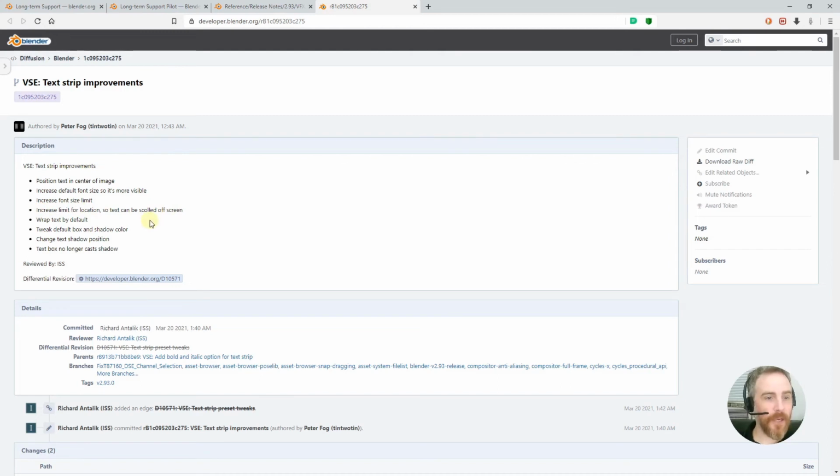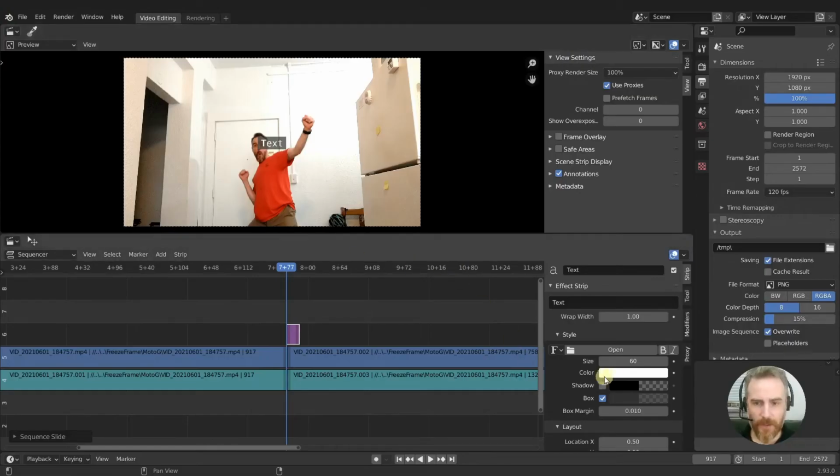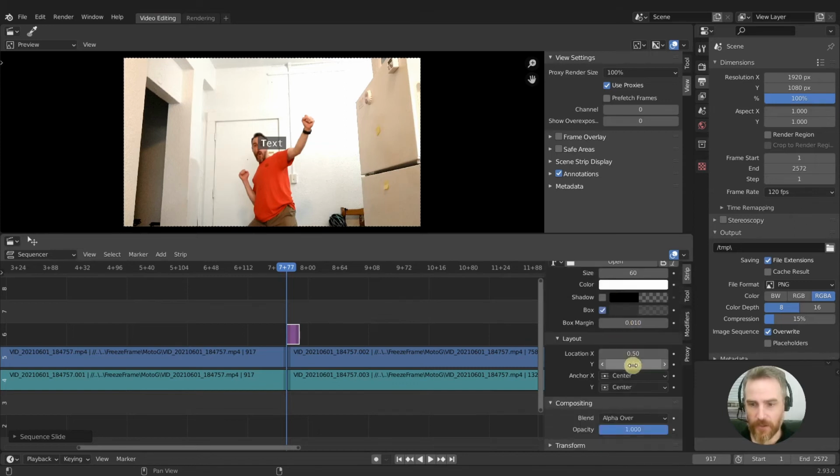Increase limit for location so the text can be scrolled off screen. That's pretty cool. I didn't know that it couldn't be scrolled off screen before. I thought you could do that, but I never really tried it. Location. Oh yeah, here's the location. Yeah, that makes sense.